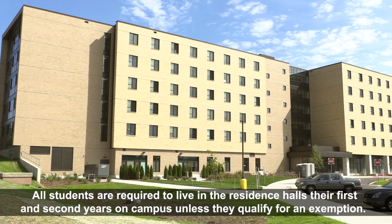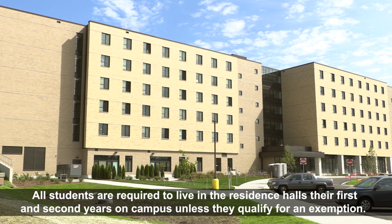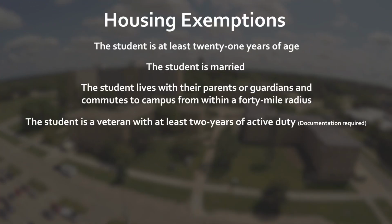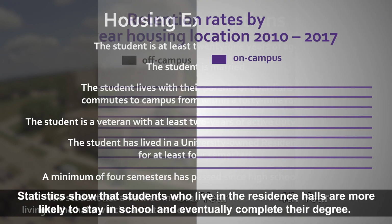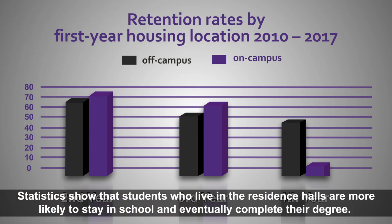All students are required to live in the residence halls their first and second years on campus, unless they qualify for an exemption. Students may qualify for a housing exemption if they meet one of the following criteria. Statistics show that students who live in the residence halls are more likely to stay in school and eventually complete their degree.